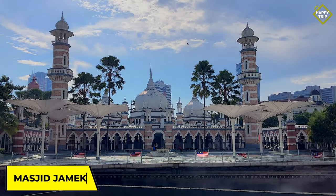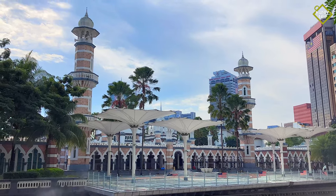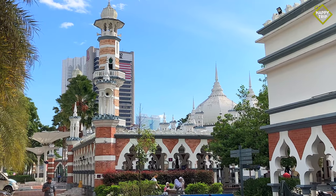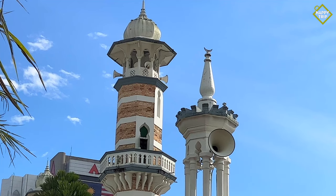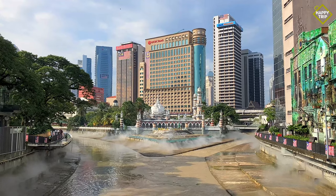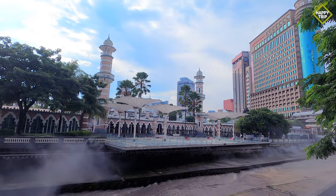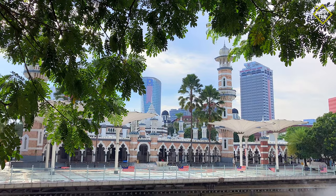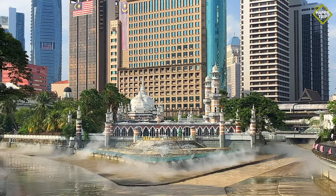Standing for more than 100 years, Masjid Jamek is one of the oldest mosques in Kuala Lumpur. It was built on the site of the city's first Muslim cemetery at the junction of Klang and Gombak rivers. This was also considered as Kuala Lumpur's primary mosque until the National Mosque opened in 1965.